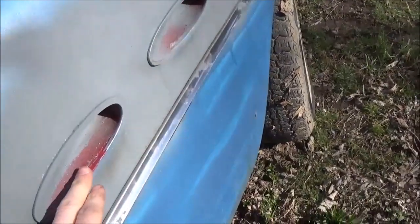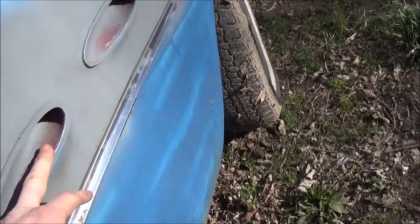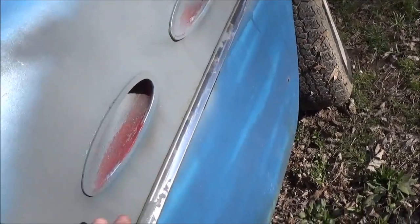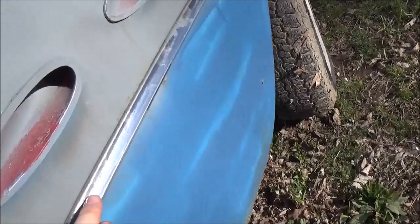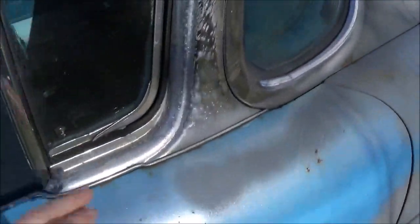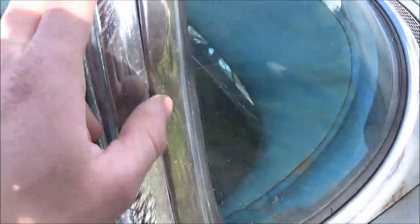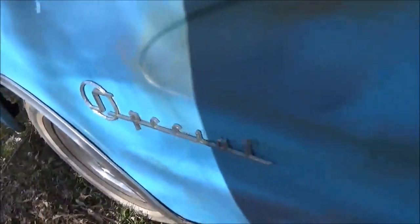Like I said before, somebody did a real crappy paint job. They even painted red in the portholes. I'm gonna see if I can get all of that off and bring back the chrome. I want it all to be looking shiny like that. No, it's a little pitted, but it's a nice survivor car. Everything's here.